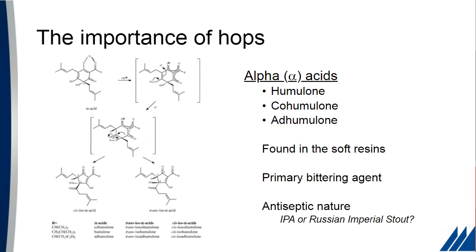So our primary alpha acids are humulone, cohumulone, and adhumulone. And as said, they are found in the soft resin, and they are used as our primary bittering agent. And I apologize, I see I've accidentally covered up my reference for figure one. It's figure one from Jaskula et al., Journal of Agricultural and Food Chemistry, 2008. And I can make the references available upon request, obviously.